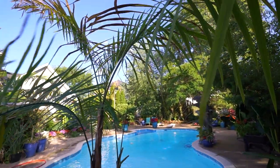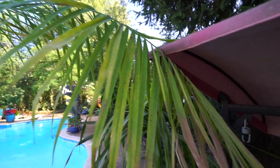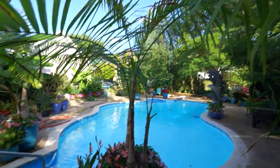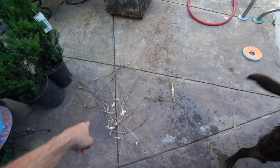I have it tucked back here where it's getting more shade, partially from this big palm frond up here. I don't know if I emphasize that enough when talking about these Gossia palms. The fronds on these things are freaking huge. Look at how long that is from this little 4 foot, 5 foot trunk over here.